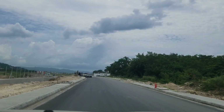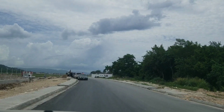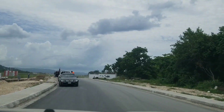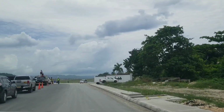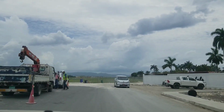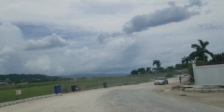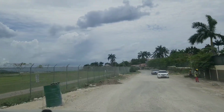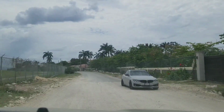The largest airport in Jamaica is the Sangster International Airport. It's located in Montego Bay, Jamaica, and although it's the largest airport in Jamaica and also the busiest, it doesn't have the longest runway. Its runway is 2,662 meters. So the government is spending 5.3 billion Jamaican dollars to extend the runway.